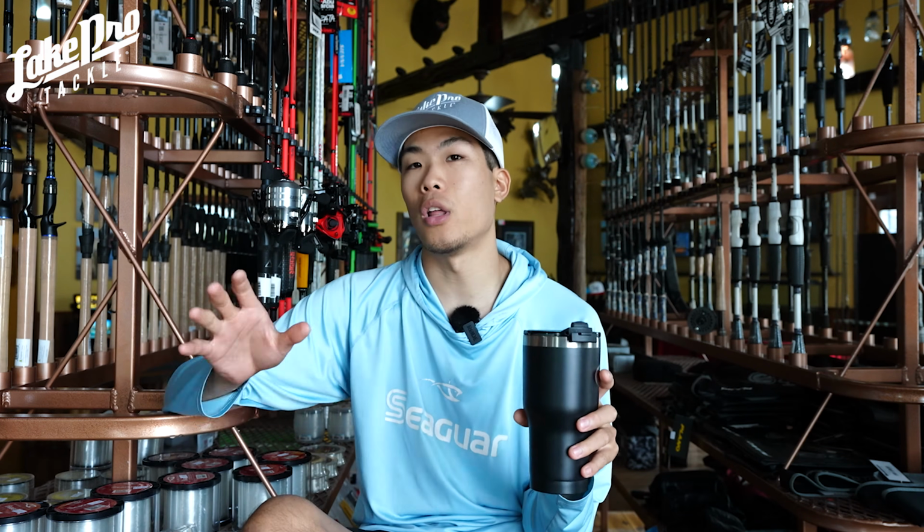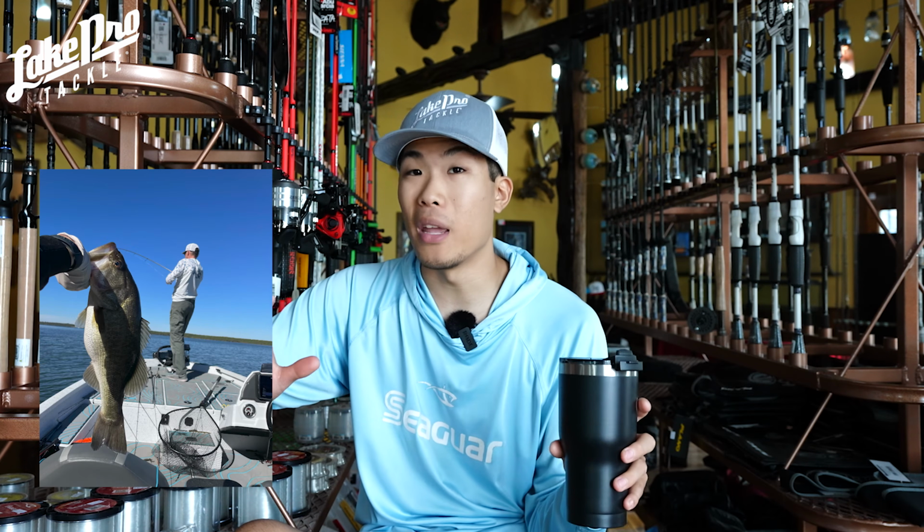There aren't a lot of giant fish in the lake. A big fish on that lake is 6 pounds, and a giant on that lake is 7 pounds. It used to be a lot better before the tilapia took over, but a lot of the lures I'm throwing are going to help imitate tilapia. So let's go ahead and hop into some of those lures.